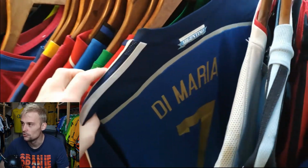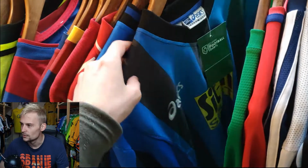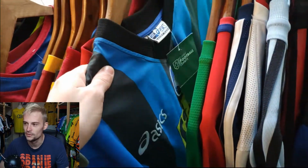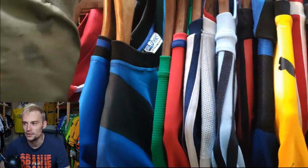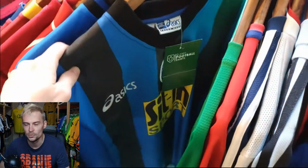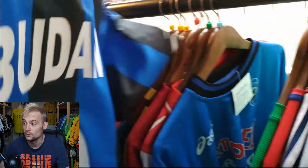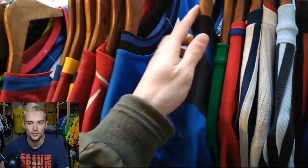We've got a Di Maria shirt there. We've got Vitolo. I'm not sure why he's in there, to be honest. Got an old Atalanta shirt. It's kind of cool. It's just a mixture of everything, really. You've got the newer stuff and the older stuff dotted around. Some players that you could recognise, some players that you maybe aren't too familiar with. There's usually something for everybody there.